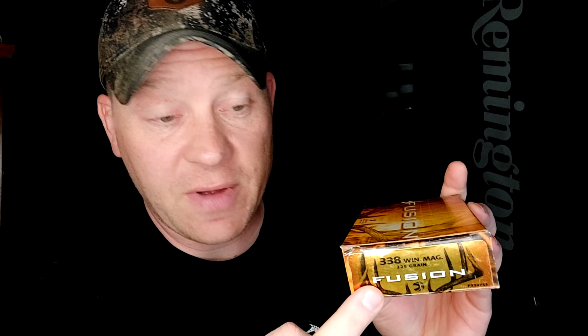You'll see that a common thread of 338 Win Mag is everybody loads them in 225 grain. Federal Fusion. I will mention also that several of these 338 Win Mags have been canceled and they don't make them anymore. 338 Win Mag, 225 grain Federal Fusion. This is discontinued. So is the Federal. I actually found these just the other day. This is Hornady Outfitter CX, also 225 grain.